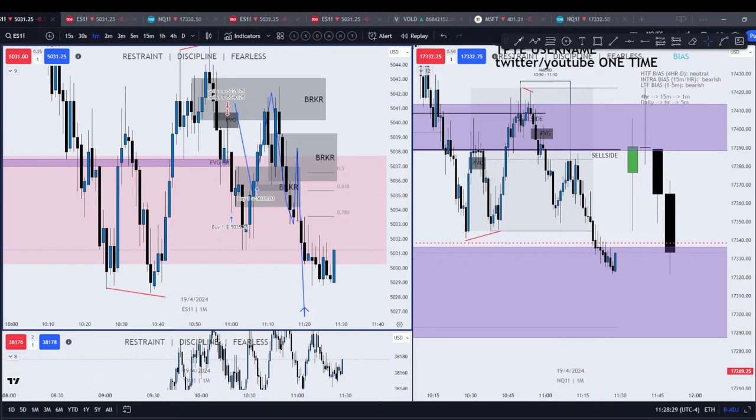But yeah, let's take a quick poll though. Let's take a quick poll, see how many people are green, how many people are red for the week. I hope that trade helped people.